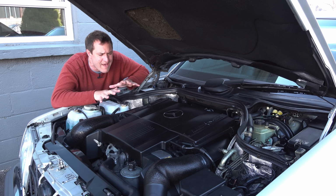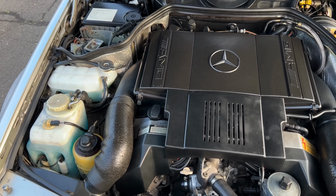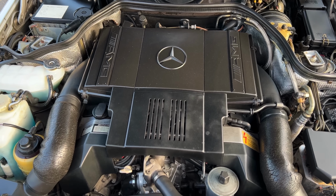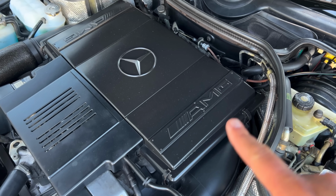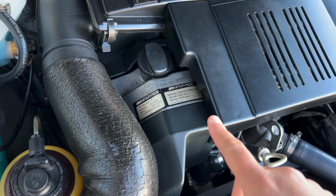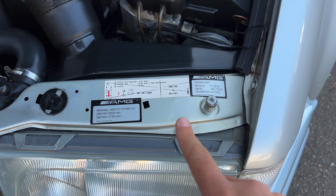So under the hood you have the same M119 V8 that went into the 500E, but it's been, well, let's just say improved. In fact, it's been enlarged from 5 liters in the 500E to 6 liters in the E60 AMG. Now, there's AMG stuff all over the engine bay. You can see the engine cover has AMG printed on both sides, and you have these decals that say AMG. You can see a pair of them right here on the engine itself, and then another set of these AMG decals up front to really drive home the AMG point.